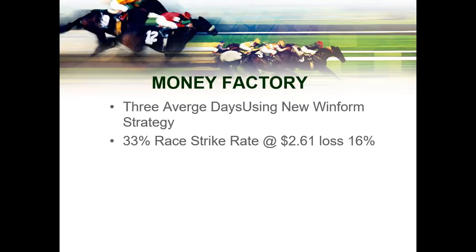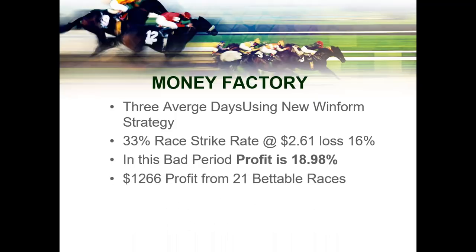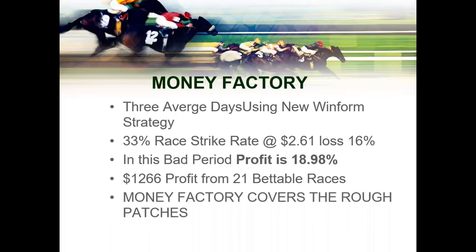Here's another one. We're looking at a 33% race strike rate, average $2.61, and a loss of 16%. This is on a strategy which combines anything up to our top 3 horses. Oh look, I've spelt average wrong. Okay, not a worry. It just gives you an idea. This was another example. In that bad period, the profit was 18.98%, near enough 19%, $1,266 profit, and that was from 21 bettable races. So the idea, once again, Money Factory covers the rough patches.